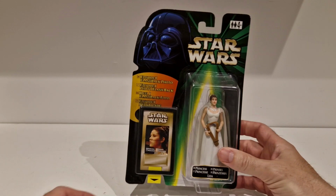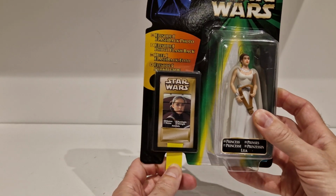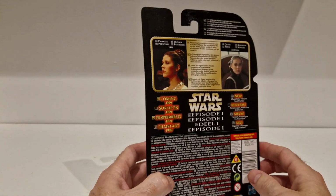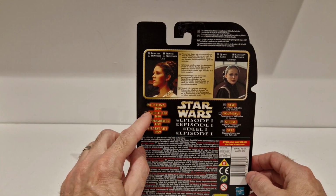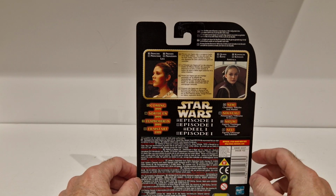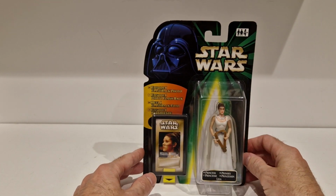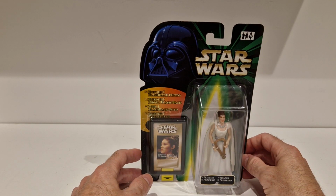So on the card, you see you've got the little Princess Leia there. You pull the tab down, that turns to Padme. Push it back up, Princess Leia. The back of the card, Princess Leia and Padme. Coming 1999, Star Wars Episode 1. So yeah, Princess Leia in a Yavin Ceremony outfit on a Power of the Force 2 card back.